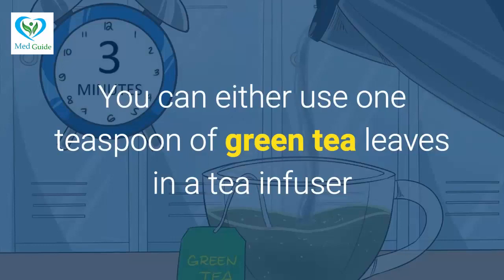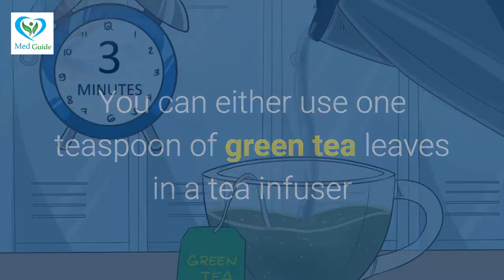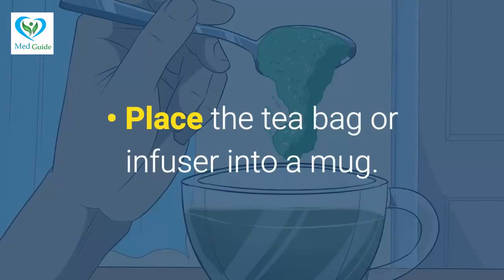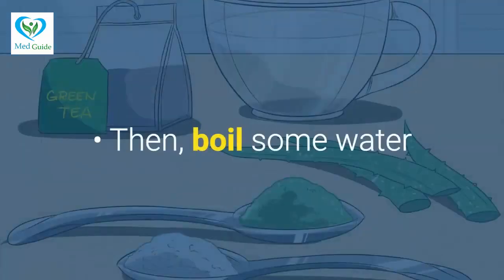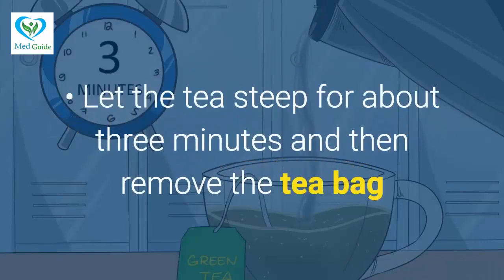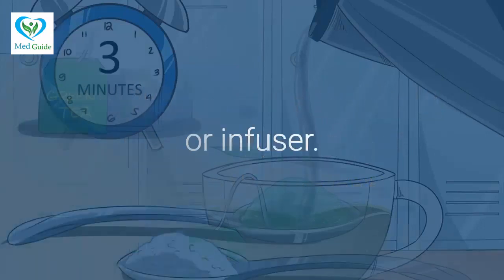You can either use 1 teaspoon of green tea leaves in a tea infuser or use a green tea bag. Place the tea bag or infuser into a mug. Then, boil some water and pour about 1 cup of water over the green tea. Let the tea steep for about 3 minutes and then remove the tea bag or infuser.